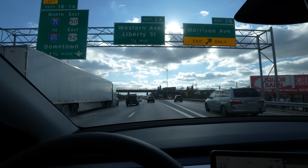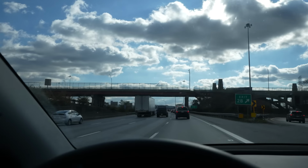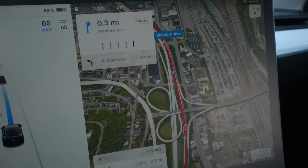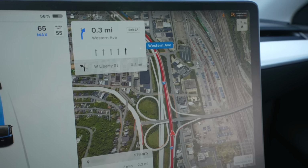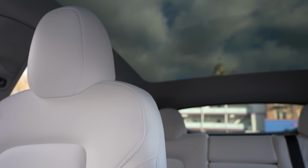It wouldn't be Cincinnati if I wasn't greeted with some classic traffic. Yeah, this is gonna be pretty slow. Gosh darn it, man. Okay, I made it. Now I gotta get out of here. Home sweet home. It's good to be home.